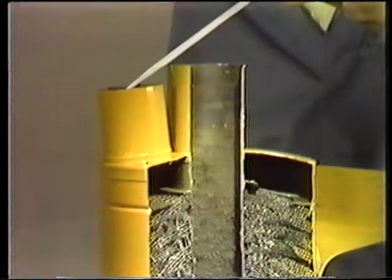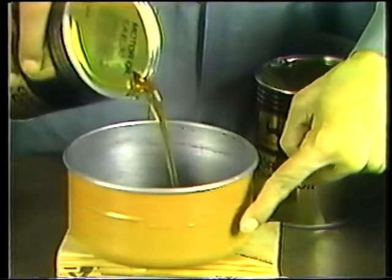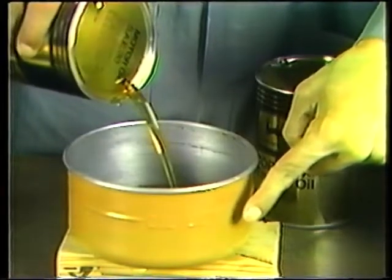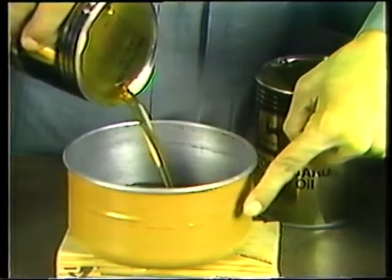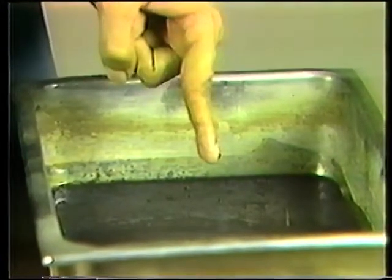Also, be sure there are no holes, loose joints, or restrictions in the ducting between the air cleaner and the intake manifold. Fill the oil cup exactly to the level line with the same quality and weight oil used in the engine. Never refill with used oil.